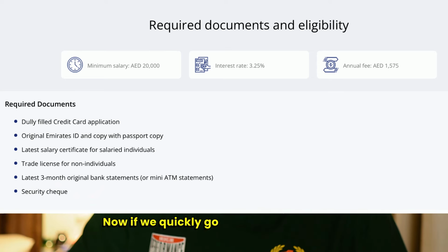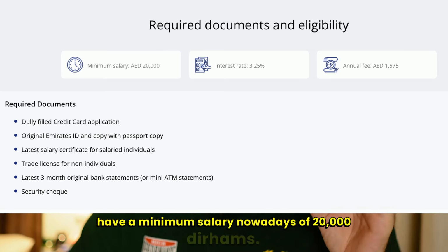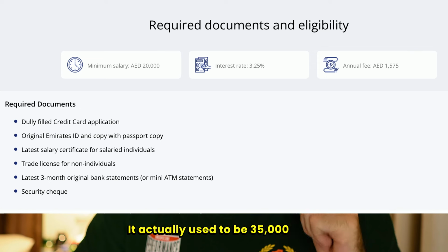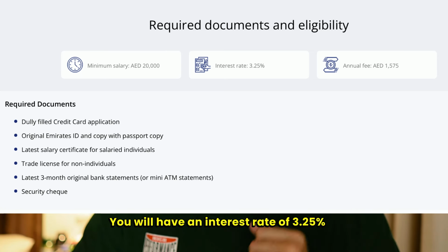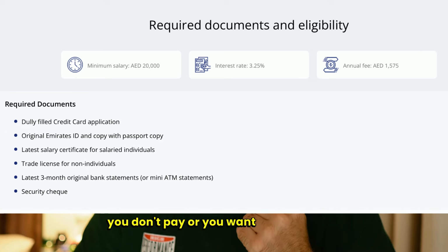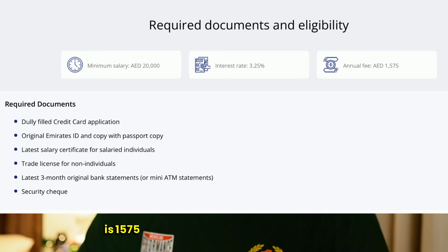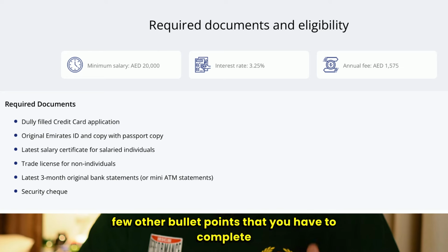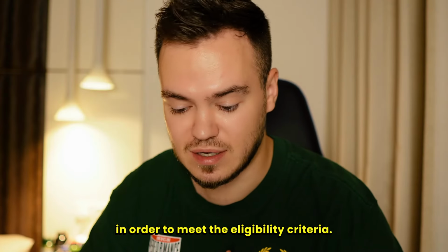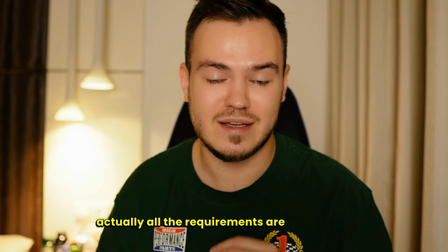Now, if we quickly go through the eligibility criteria for the Elite MasterCard, you can see that you need to have a minimum salary nowadays of 20,000 dirhams. It actually used to be 35,000 back in the day when I applied. You will have an interest rate of 3.25% in case you don't pay or you want to extend your payments. And then you obviously have the annual fee, which is 1,575 dirhams. And then you have quite a few other bullet points that you have to complete in order to meet the eligibility criteria. And for the other type of credit card, actually all the requirements are exactly the same.